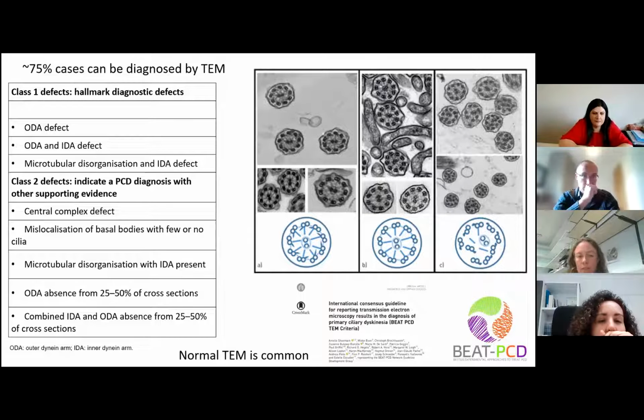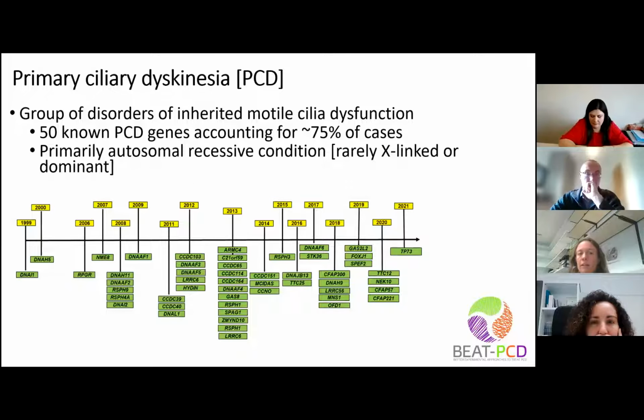It's important, of course, to know that normal EM is common, and about 30% of patients will have normal electron microscopy, so you can't do that test alone. We now know of at least 50 PCD causing genes, and they account for about 75% of cases. So again, genetic testing can be really useful, and we're getting there with identifying lots of the PCD genes.